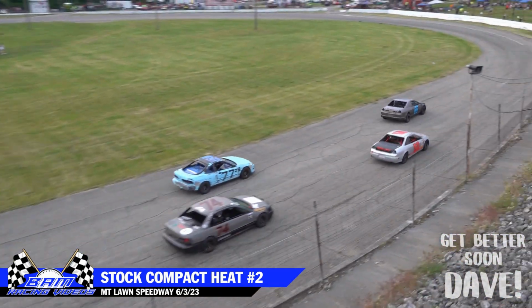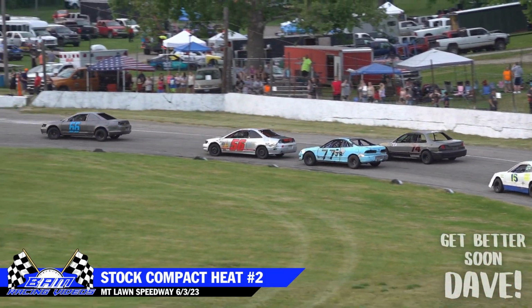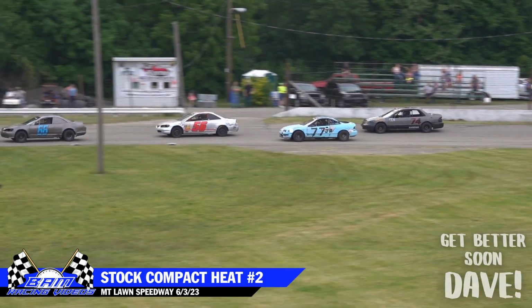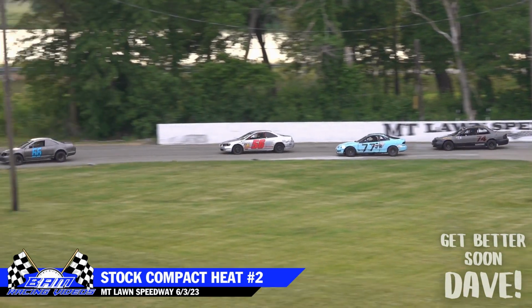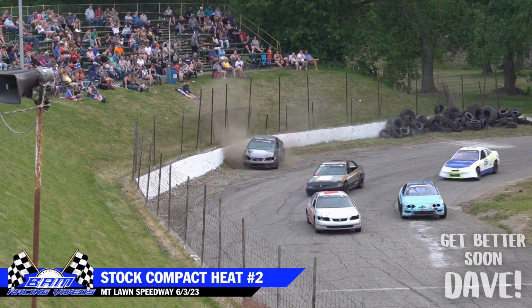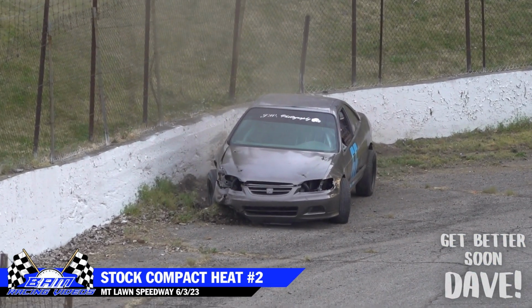Rochelle Weisner, another great restart here for her. The ladies battle it out up there for the top 2 spots all the track. Jaden Cook starts to gain some ground on the 66 of Weisner. Robert Bryan the second, he wants his name in the picture for what's going on here. Weisner hard into the wall down in the short turn. That'll bring out our second caution for the JW Photography Stock Compacts.